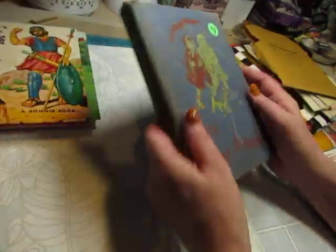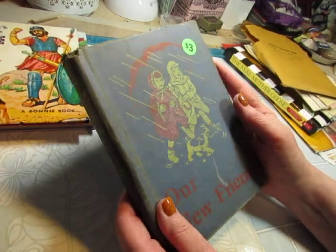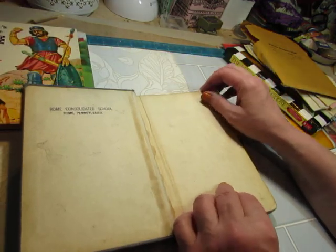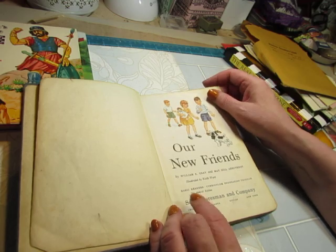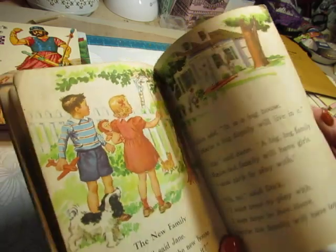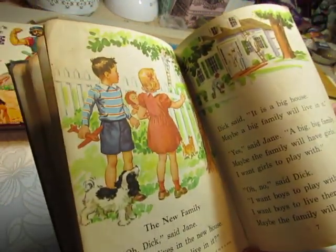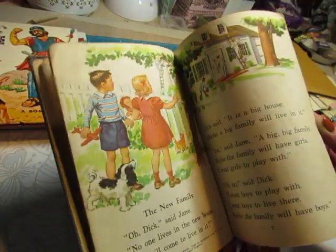And then this one is a children's reader. She said she was hoping I would find this one, that I would come in and get it. Our New Friends. It's from a school. And this is the 1946-47 edition. Look at that illustration. I love it. Oh, it is Dick and Jane. I was going to say it's very Dick and Jane-like.